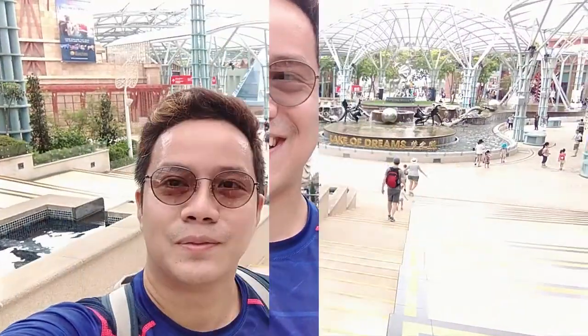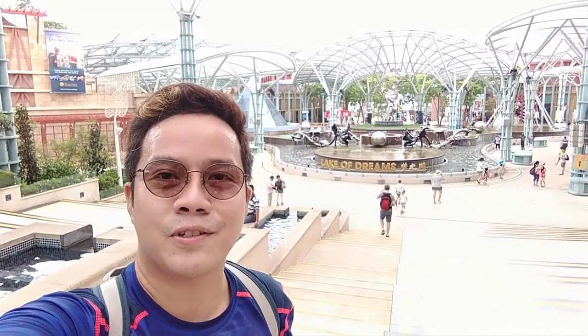We're heading towards the USS or the Universal Studios Singapore. So here's the Lake of Dreams. Yeah. Hello Sentosa. Hi Lake of Dreams. Hi.